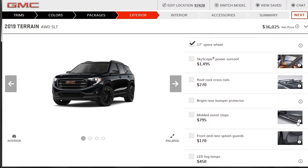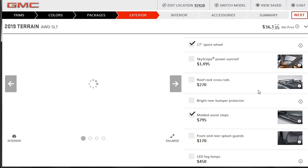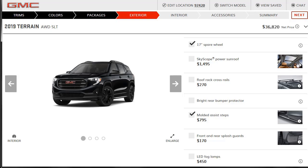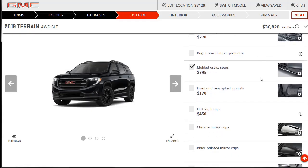Molded assist steps, those look nice. I think those are pretty nice. And not that the vehicle is so tall, but it adds a nice aesthetic. So let's go ahead and select those because I like the aesthetic. Now this sunroof, I'm not really into the sunroof, and so I don't want to pay $1,500 for a sunroof that I'm not really into. All right, so we're going to go ahead and skip over that.